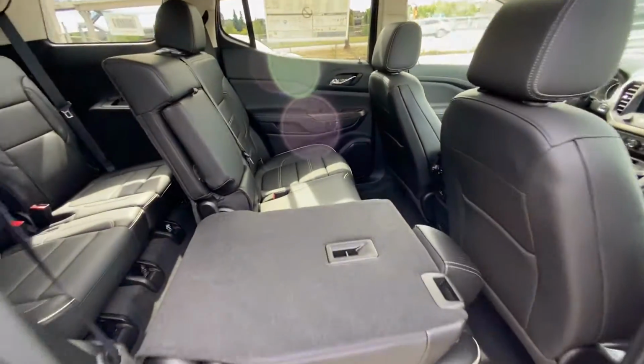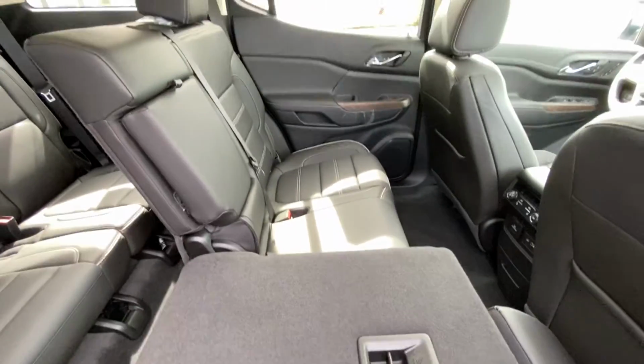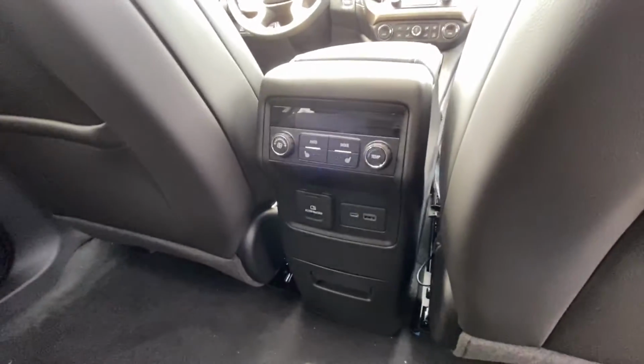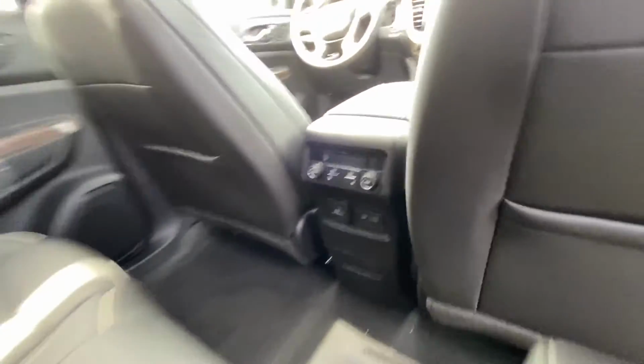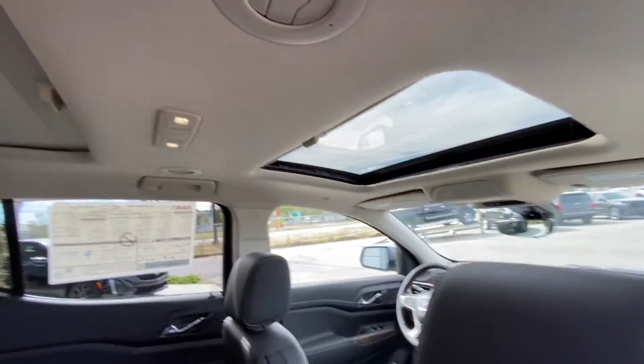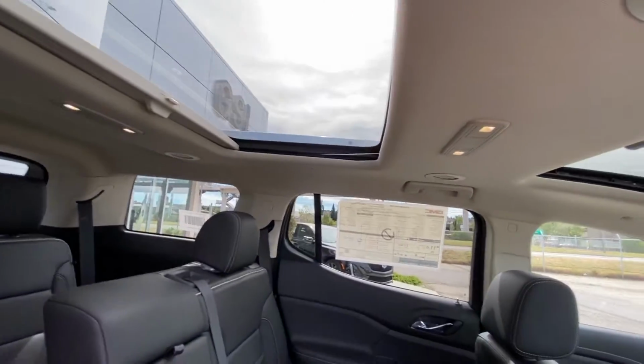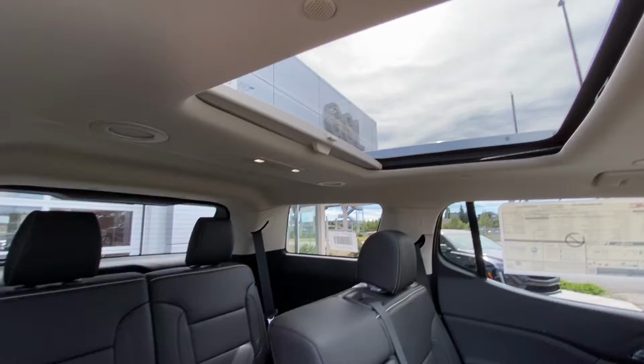Jumping into the interior, we have a bench seat second row, 60-40 split. Both end seats are heated as well as car seat ready. We got our rear climate controls, heated seat buttons, and USB charging ports and an outlet. Dual sunroofs up here. We got one up front and a slightly larger one in the back with LED lighting, AC vents in the roof.